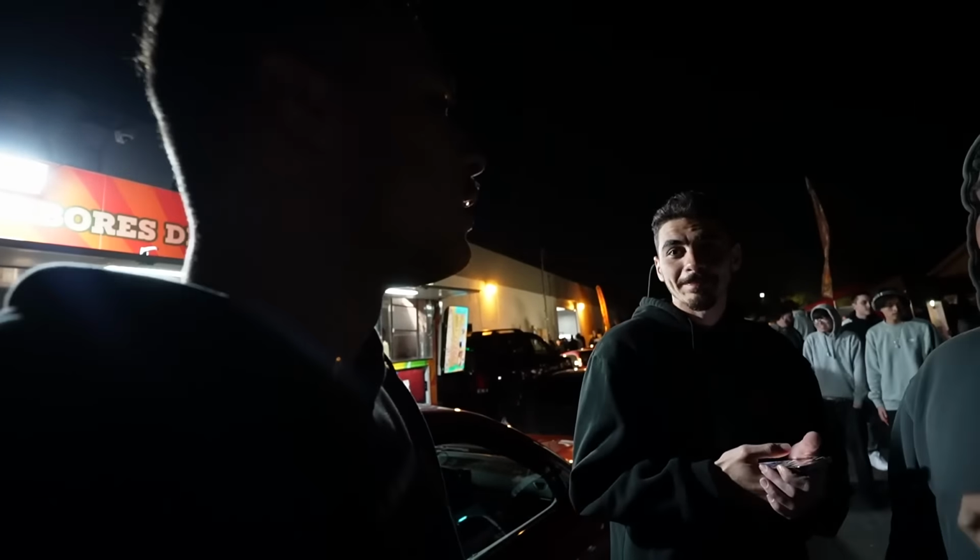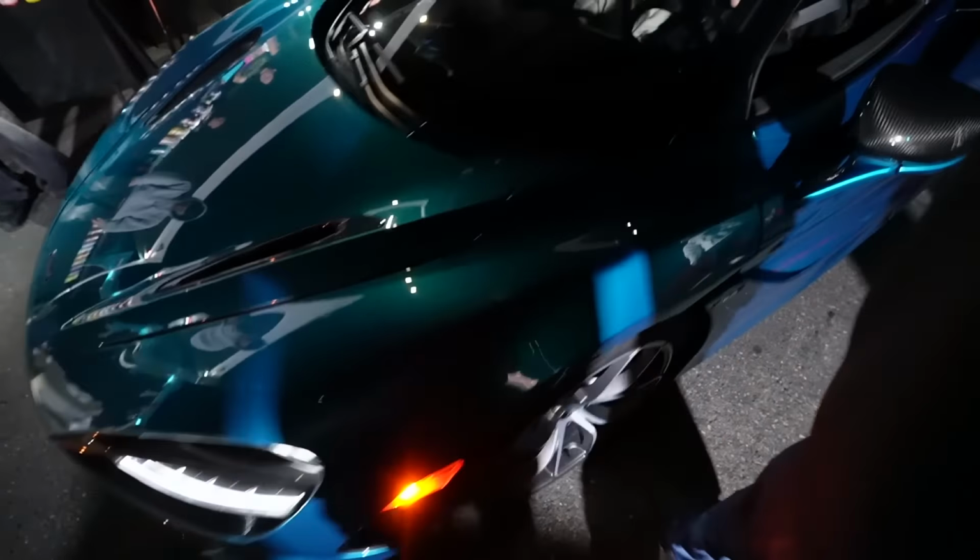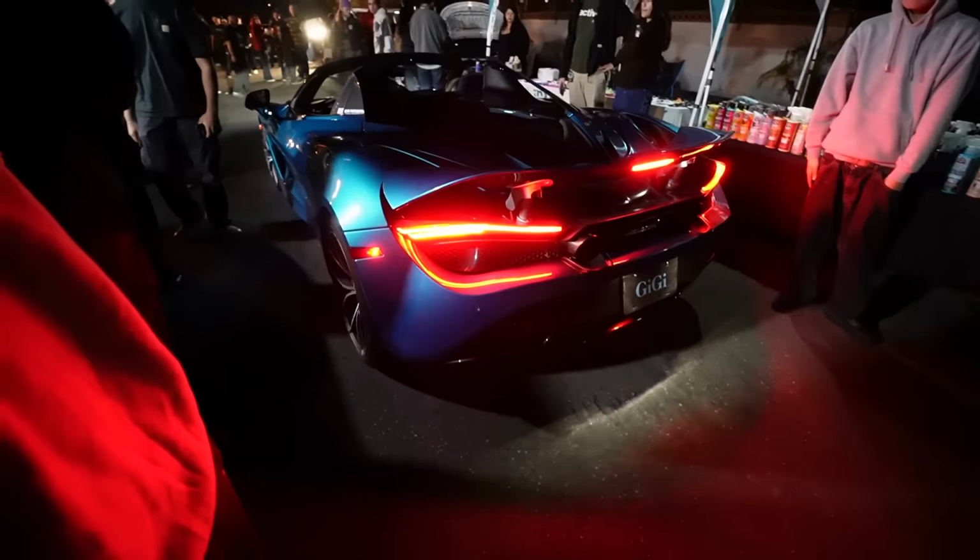Where's yours? Performante. It's a blue. Orange? It's blue. Wait, are you dead ass? Yeah, blue on white. Give me a ride. Damn, she's rich. Should I get a C8?